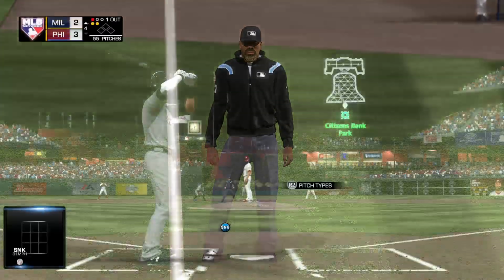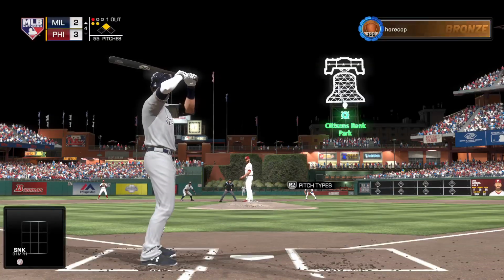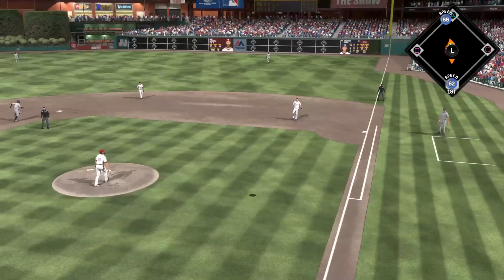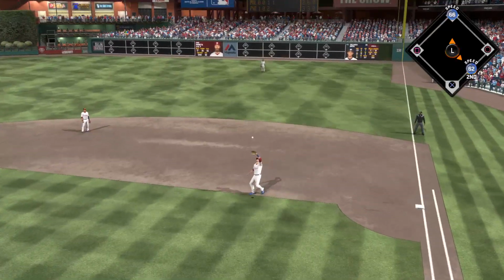And a check swing. Did he go around? No, says the first base umpire. It's ball 1. This is popped up. Hoskins is there for it. 2 down.